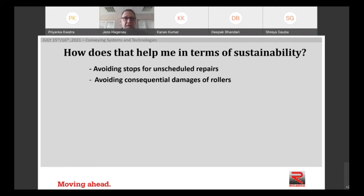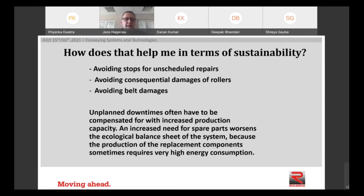That means if one roller fails and you do not replace it in a short time, it can lead to consequential damages, where the next rollers are also impacted by this damage, and more than this one roller can fail very, very soon. And of course, belt damages should also be avoided by this system. And the point is, of course, it is a cost issue. You can save a lot of cost for unplanned downtimes.